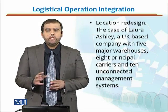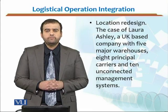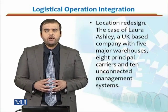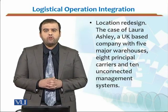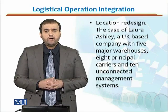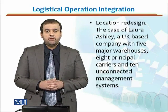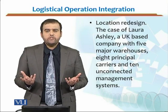What did they do? They left only their UK-based warehouse intact. All others were closed. Now, apparently, you will say that they will have increased transportation cost because I am using just one warehouse to supply the inventory to my overall area where I have the demand. But at the same time, I can manage my inventory well. How can I manage my inventory well? Because I can respond to the customer and it will increase my efficiency. So there was a trade-off between efficiency and increased cost.